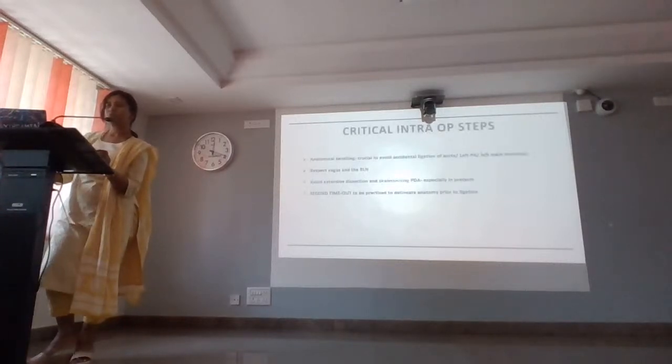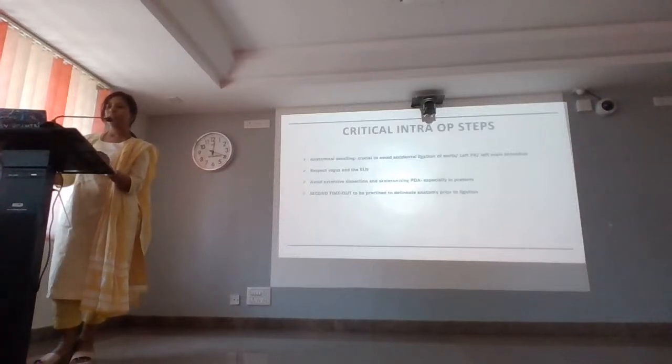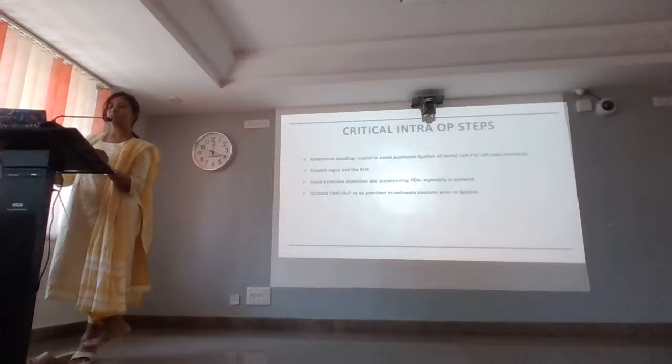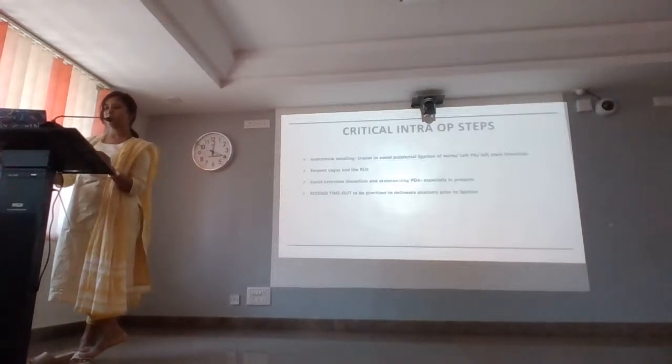Critical intraoperative steps: the most critical is the anatomical detailing. This is crucial to avoid accidental ligation of the aorta, left pulmonary artery, or even the bronchus. Always respect the vagus and the recurrent laryngeal nerve. Avoid extensive dissection and skeletonizing the patent ductus arteriosus, especially in preterms. It is advocated to perform a second time out before PDA ligation, so that everyone in the operating team is clear about the anatomy, so that we avoid these catastrophic events.